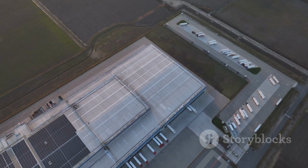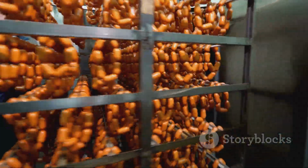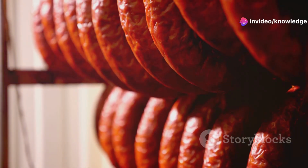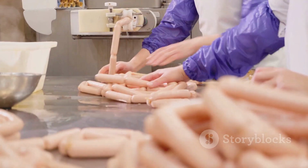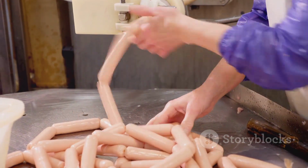The logistics are as impressive as the production. Everything is timed and temperature controlled. From farm to factory to fridge, every step is engineered for quality and speed. The journey ends at your table, but it started with a single cut of meat. Mass sausage production is a marvel of modern food engineering. It's a dirty job, but the result is undeniably delicious. Enjoy your next bite, now you know the story behind it.